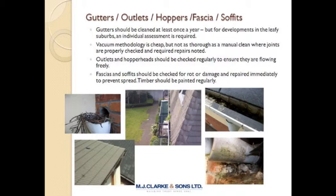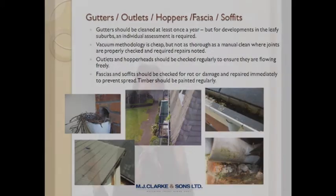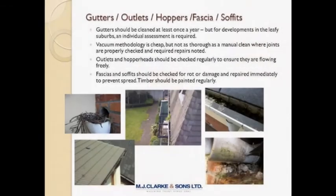That was actually caused during the snowfall last year, or the year before last actually, just with the weight of the snow. It just pulled gutters down all over the place. And a leaking outlet, all that kind of stuff again just needs to be checked. Gutters need to be cleaned.